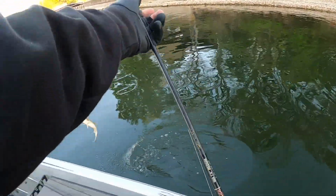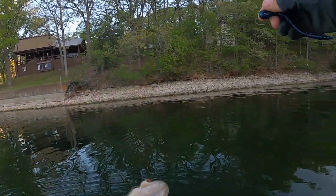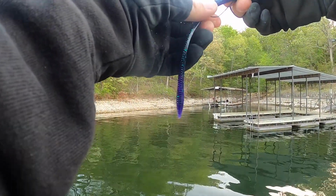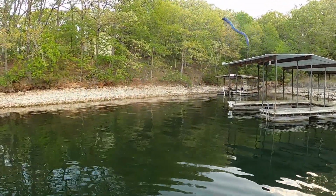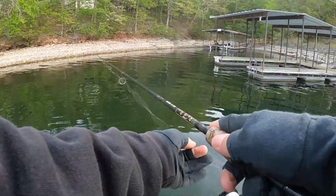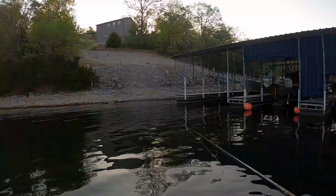Another one on a shaky head. Transitioned over to the spinning rod for a minute, throwing a 1/4 ounce head. Get to feel a little bit better. I got a sort of big fish yesterday up here. So I'm going to try and fan cast around without getting close. Nobody's been over here yet. Maybe she'll be a little less suspicious, more apt to bite.